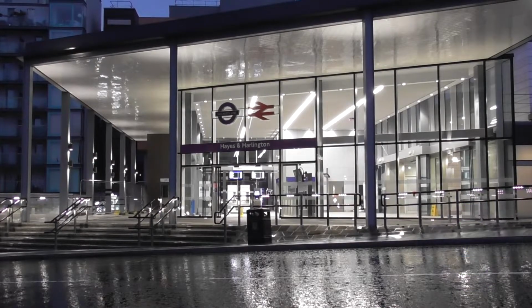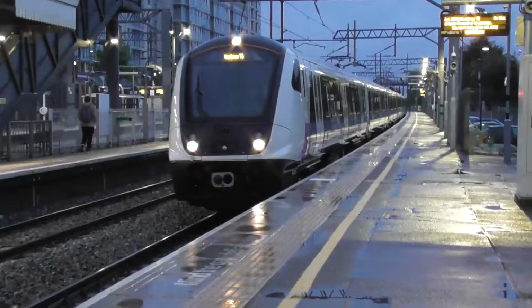Morning everyone, you join us at a dark and still raining Hayes and Harlington, where we are going for a very special day. Today is Tuesday the 24th of May. What that means is Elizabeth Line Central section opens for the first time to passengers. However, there's one bit of housekeeping we need to do first, and that's to get the first actual rebranded Elizabeth Line service, which is from this platform here. At 5 o'clock.